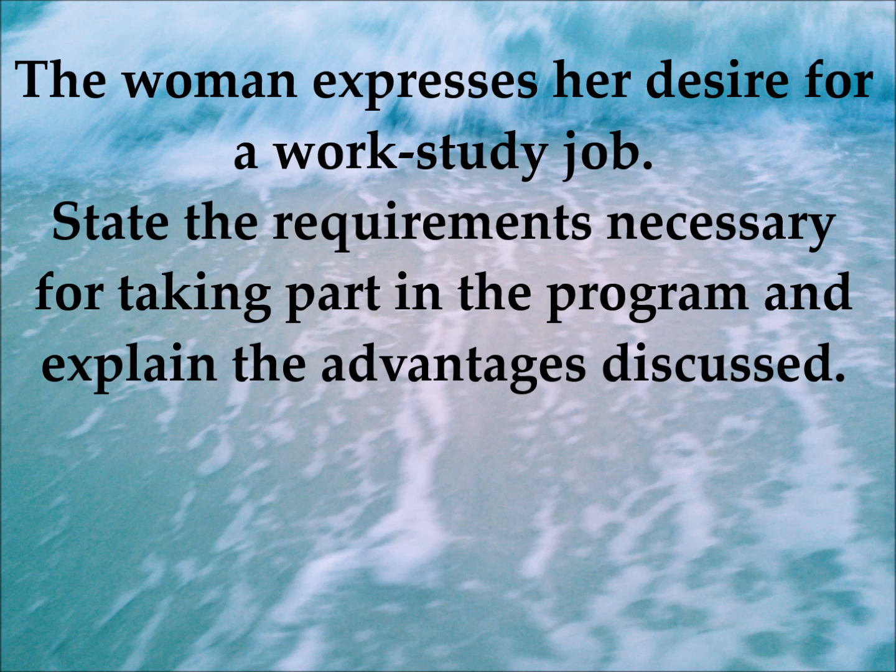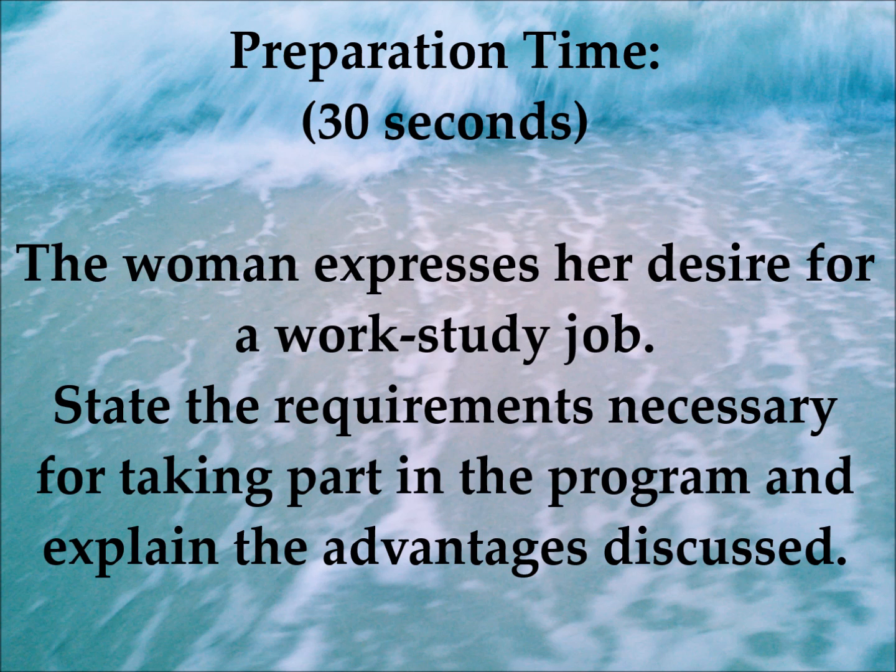State the requirements necessary for taking part in the program and explain the advantages discussed. Please begin speaking after the beep.